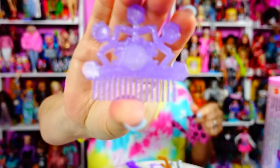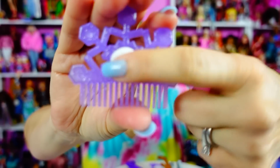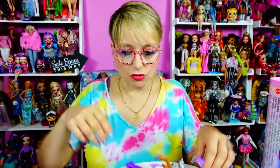Okay. And so everybody's going to have a snowflake theme for their little brush. And their brush has the little spongy thing over there so you can do the cold water stuff. And then over here, this should be her pet. And of course, her pet is a little purple snowy owl. So, so cute.